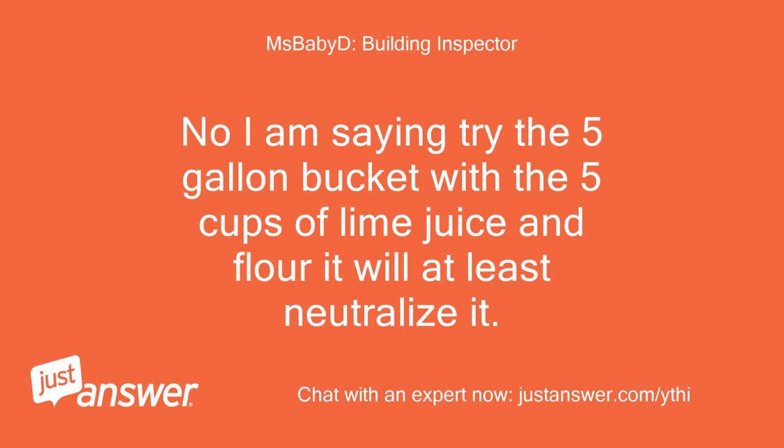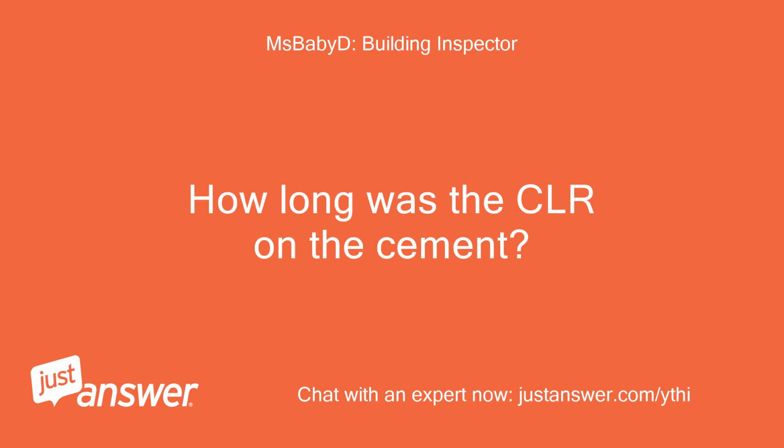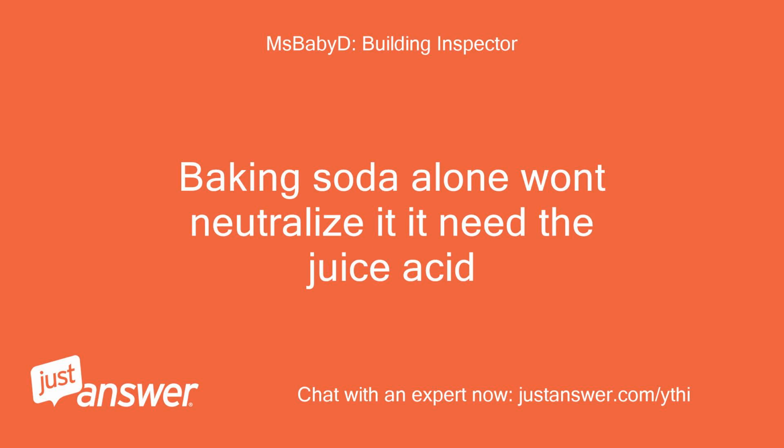No, I am saying try the 5-gallon bucket with the 5 cups of lime juice and flour. It will at least neutralize it. And then rinse it, but let it sit on there. How long was the CLR on the cement? Baking soda alone won't neutralize it, you need the juice acid.